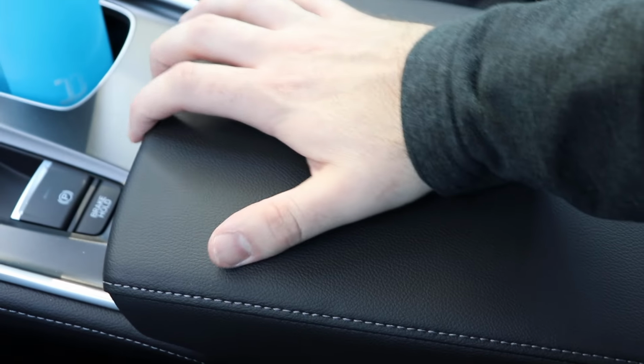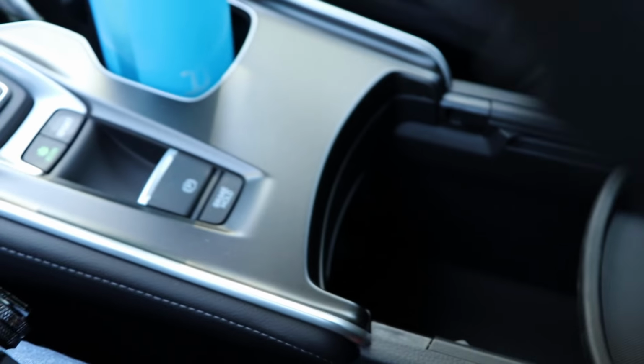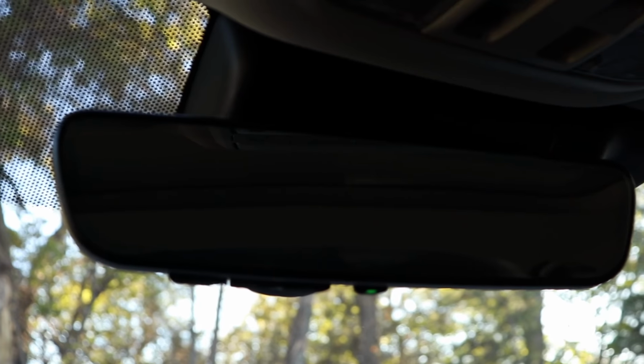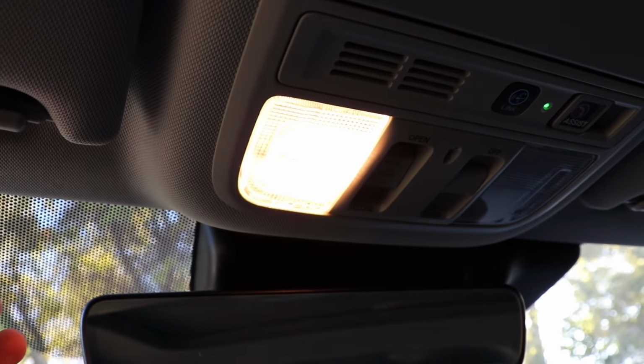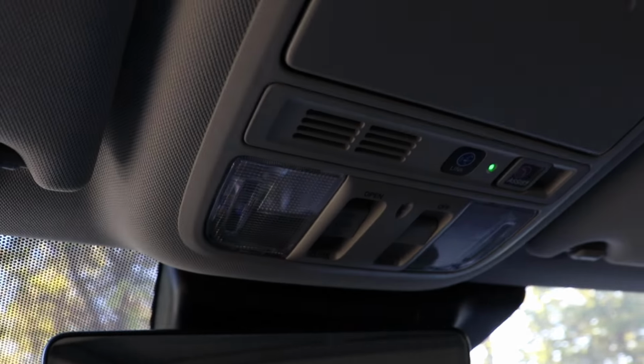I really like this. It doesn't move up and down or anything like a ratcheting style, but you can lift it up. You've got a USB and a 12-volt power outlet in there. Nice large area. That tray is sliding. You can slide it or remove it. Up above, you've got an automatic dimming rearview mirror with garage controls as well. Got sunglass holders. No LED lights up here. I was kind of expecting to see that. Just regular, but still, they work.